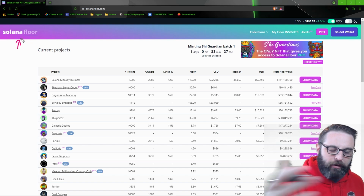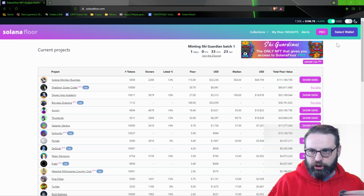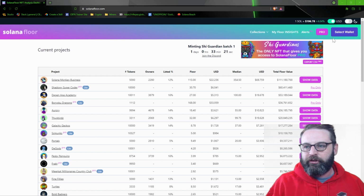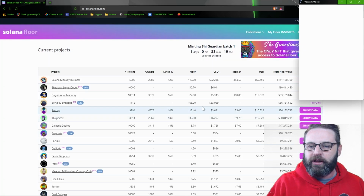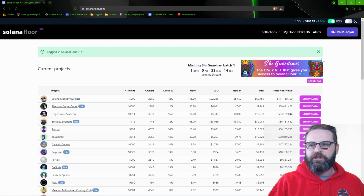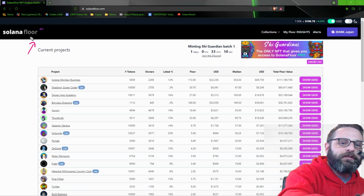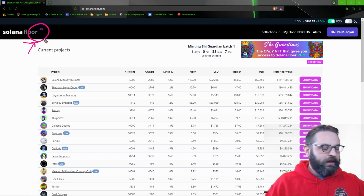Also, the Solana Floor right here doesn't say Solana Floor Pro. When I connect my wallet, it should transition into the Solana Floor Pro. So I'm going to connect my wallet, Phantom, and approve the signature request. And then just like that, it transitions to Solana Floor Pro. Now the background is black, and I see the little Pro indicated there.